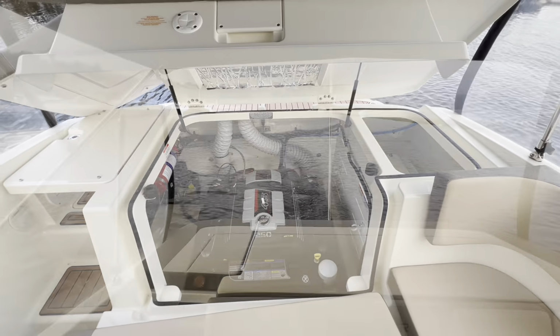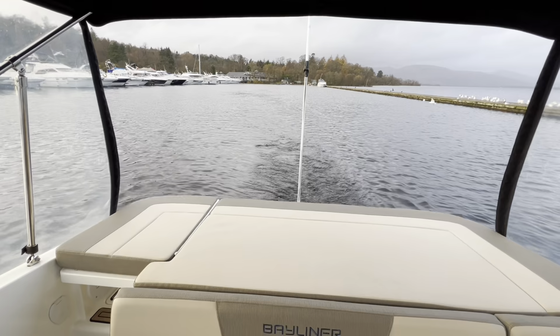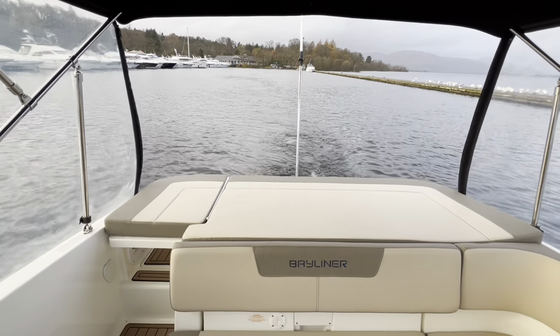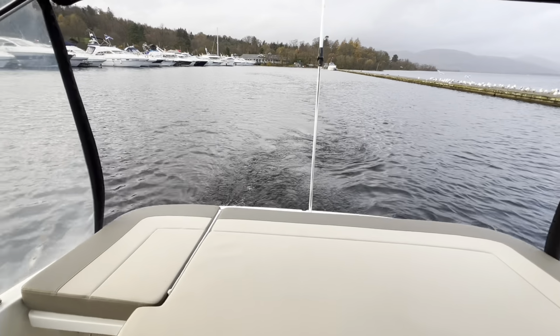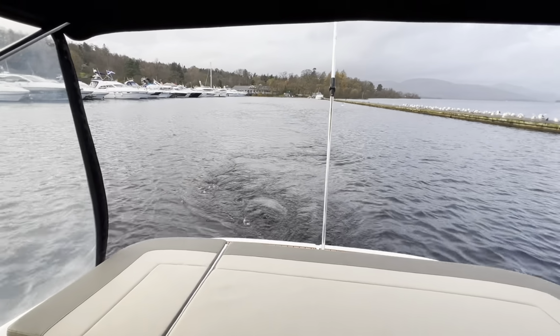The engine is really quiet, especially at low revs. The drive is very smooth. You can see no nasty vibrations, and especially no fumes coming from the transom or the exhausts of the boat.